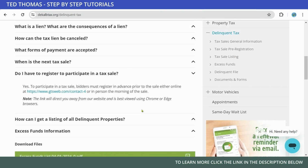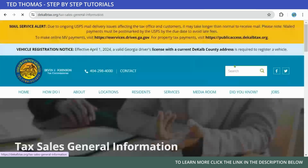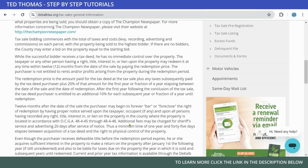To register for an auction in Dekalb County, you can either do it online or you can actually do it the morning of the sale. Now, the tabs on the right-hand side, you're going to want to read through these tabs. For example, the first document is general information, but this is actually going to be the rules of the auction and how the auction process works.